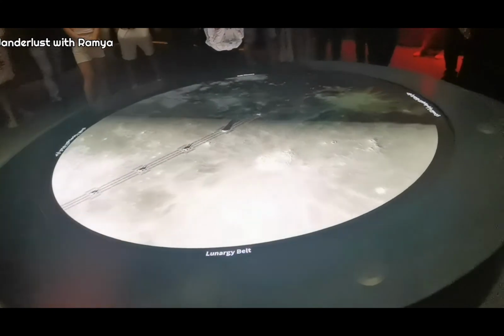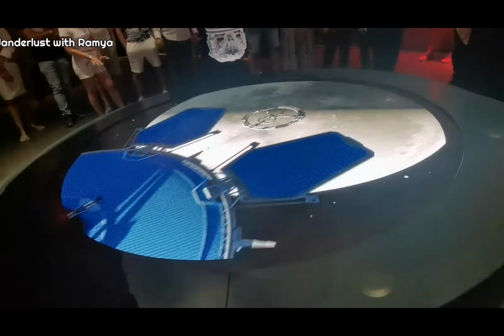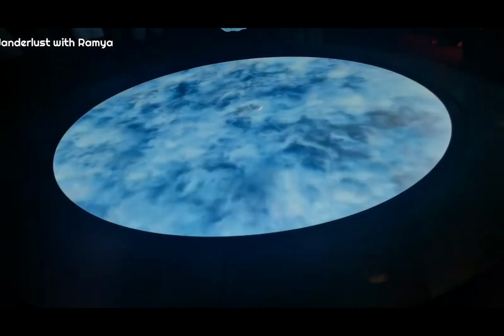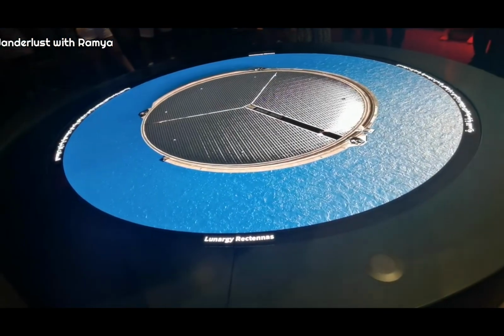The deflectors redirect the laser beams towards satellites that orbit the Earth. These incredible satellites can transform the laser energy into microwaves. The microwave energy is beamed to receiving stations around the globe.